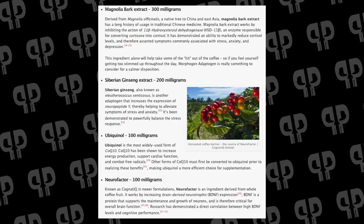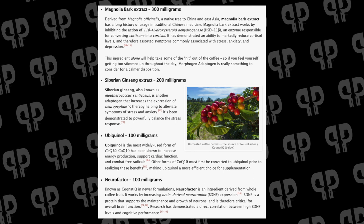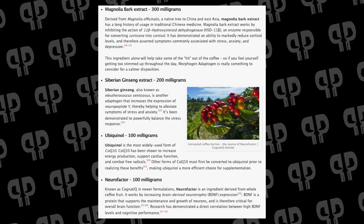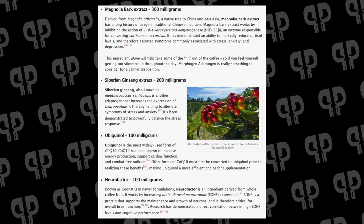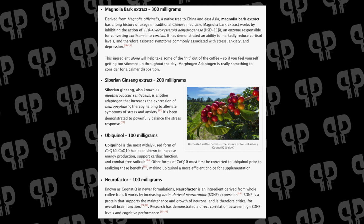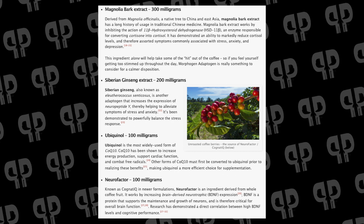But on the note of chilling you out more, the Magnolia Bark extract, 300 milligrams, this has some pretty interesting mechanisms that help inhibit some of the enzymes that convert your cortisone to cortisol. So we're working on inhibiting the creation of cortisol here to calm you down a little bit. Sometimes people get way cortisoled up, especially when they're stressed out, or sometimes when just drinking too much caffeine. And this is one way to help try to keep that down. We see this in sleep aids a lot. I don't think it really puts you to sleep, but I'd say it's a chillax ingredient.